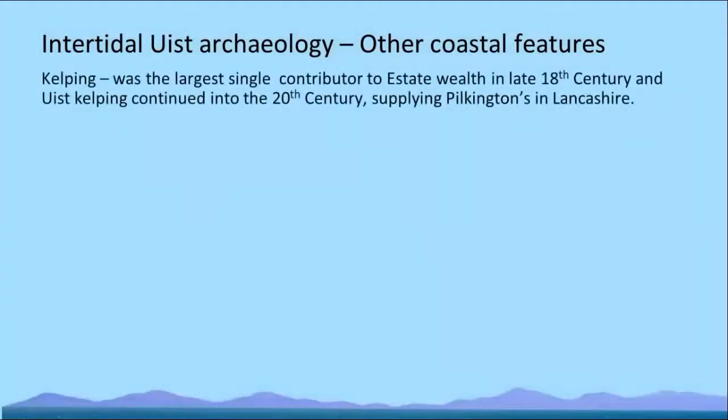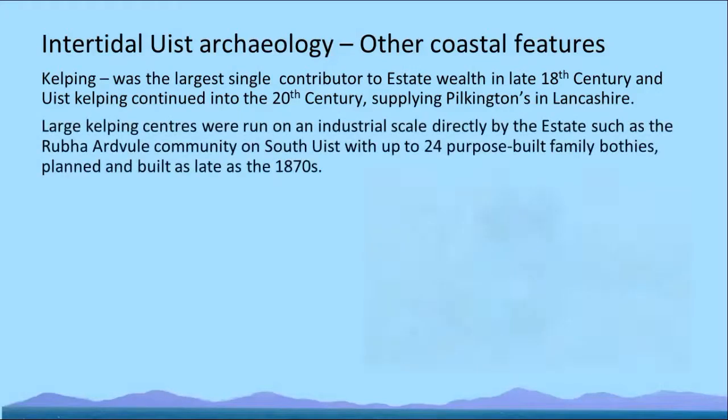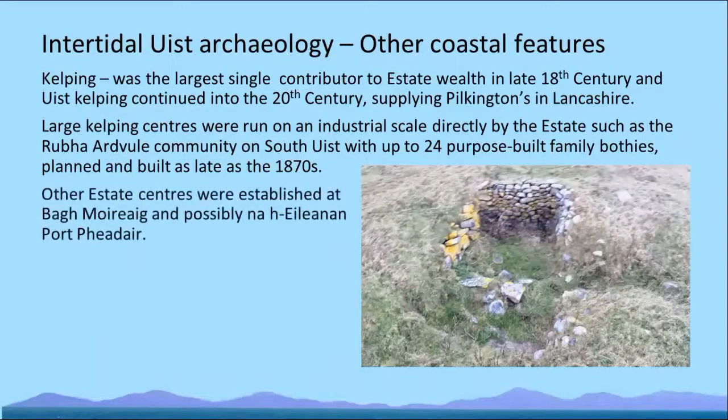So the kelping is the biggest single contributor to estate wealth in the 18th and 19th century. It continued right up to the 20th century. It was still supplying Pilkingtons in Lancashire with kelp in the 1910s. So the estate ran large kelping centres, and this was one of 24 purpose-built bothies that were put together in 1878 by Lady Cathcart, and by having the families all in this large production unit meant they had the economies of scale to still be able to get some sort of profitability long after most of Scotland had stopped producing any kelp.